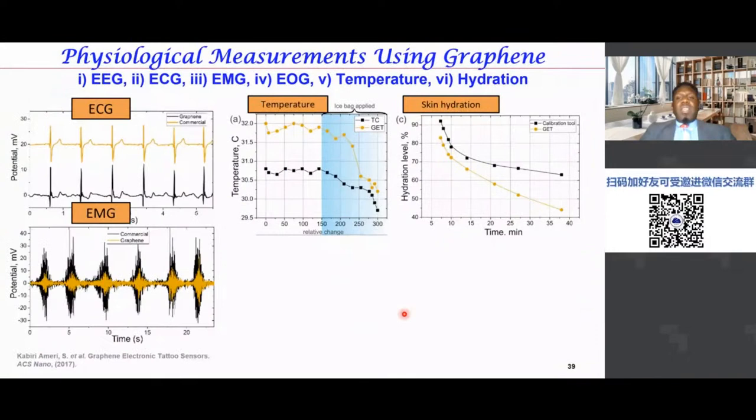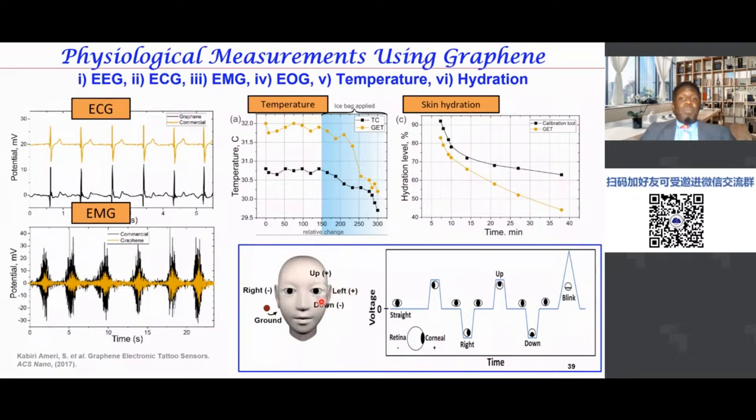And with this, when you develop this kind of technology for the first time, you have to benchmark it against existing technology in order to establish that it can get the same quality of signals. So we've done ECG measurements. Those are the electrical signals from the chest area, from the heart. We see the graphene gives similar or comparable results. We've done EMG, which is muscle activity, and a variety of physiological measurements, temperature, skin hydration. So the conclusion is the graphene electrodes can give similar or better quality signals, even though they're much thinner and they're completely transparent. And you can also put them on sensitive areas of the body, such as the eyelids.